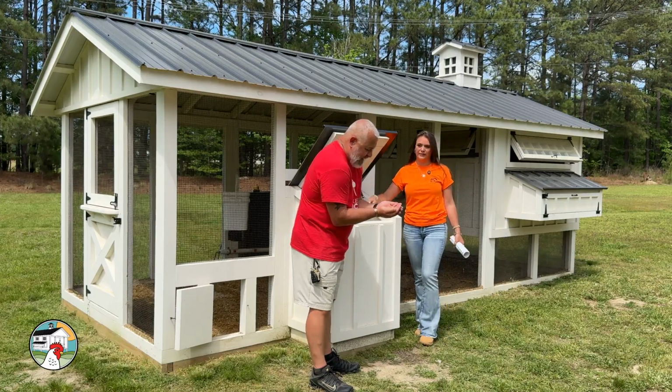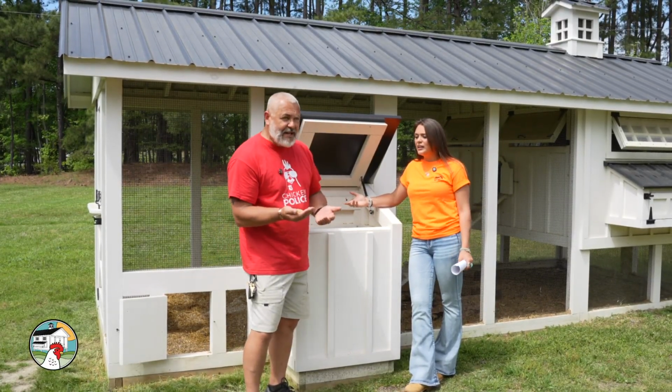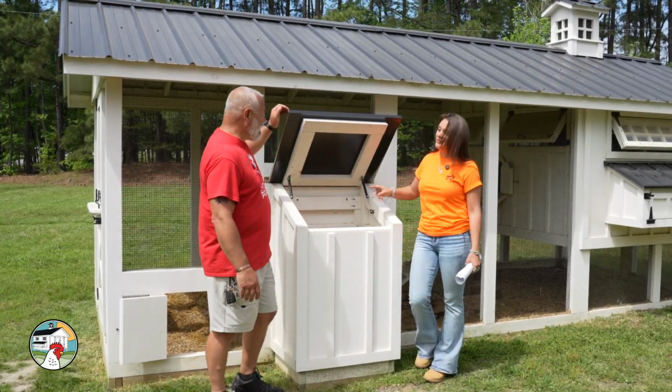But not for nothing though, this smells good. I don't know what it is, and it smells good all the way down to the bottom. Yeah, it smells like molasses. Is that what it is? Yeah.